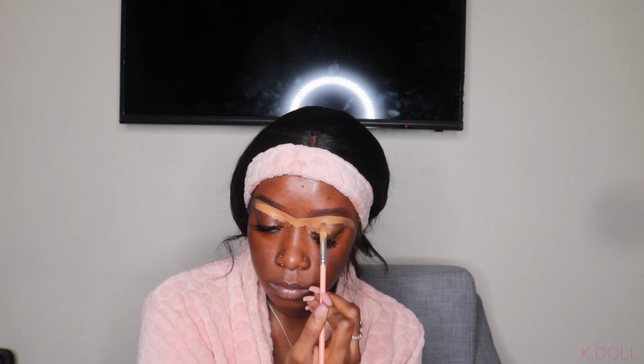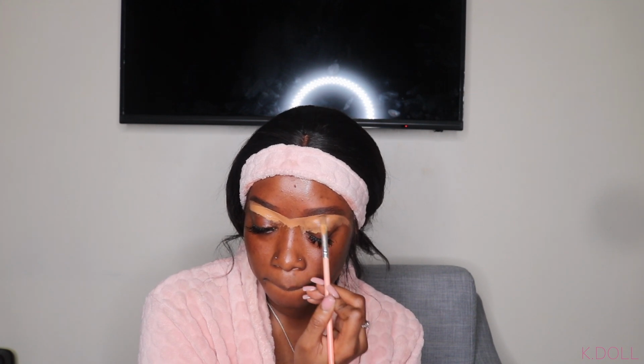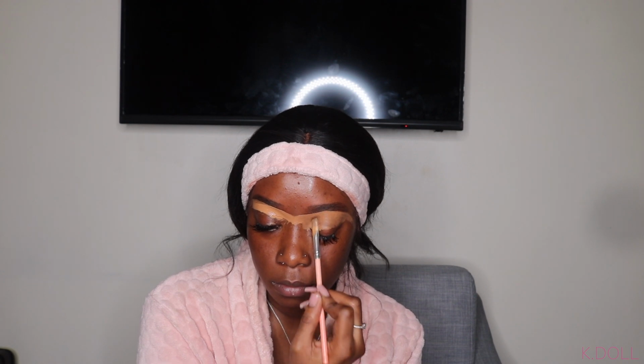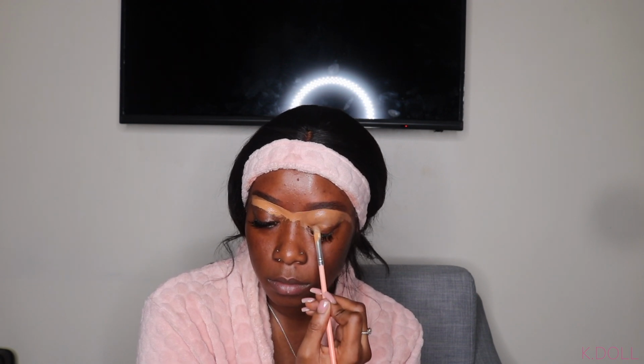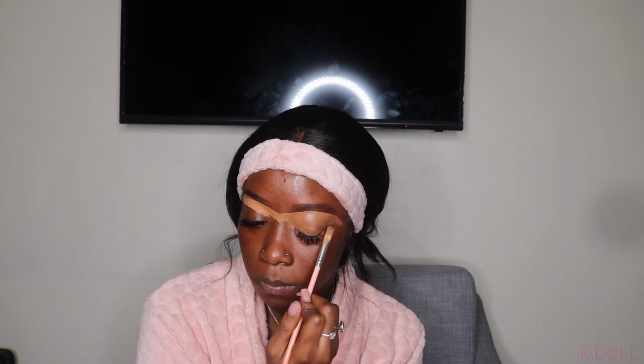One thing I do like to do now is to go in with a very good, thick layer of concealer and pat it on. I like to be generous with my concealer, so I go in with a generous amount of concealer and really pat it on, and then blend it with a fluffy.